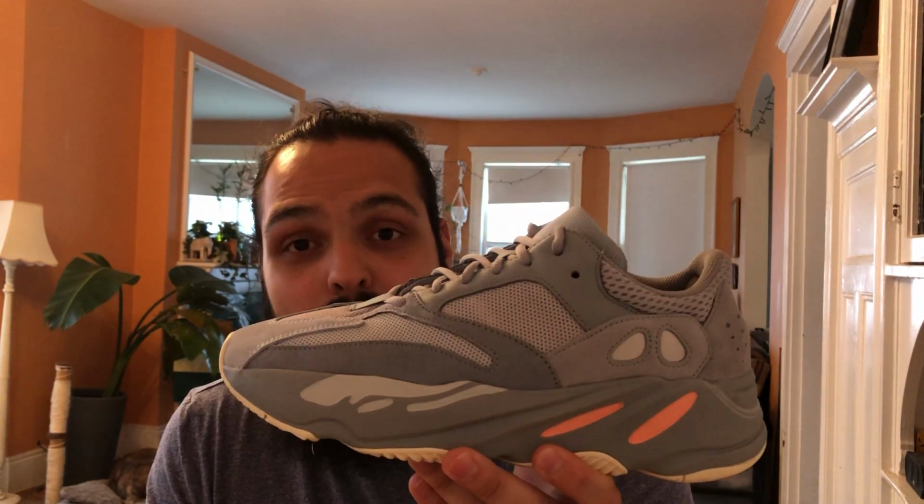So the sneaker that I've been personally waiting to get for a long time was the Adidas Yeezy 700 Inertia, the V1. I absolutely love this sneaker, and I was super happy to get it in deadstock condition for the price they were selling it for. So yeah, let's do the review.